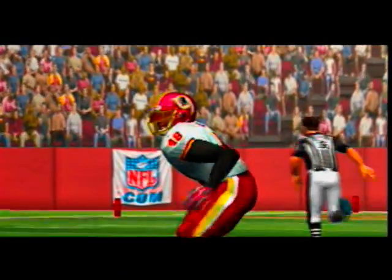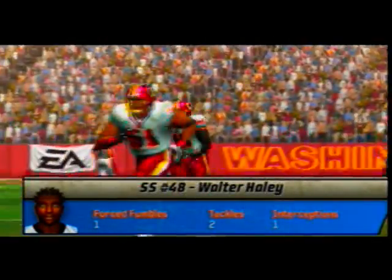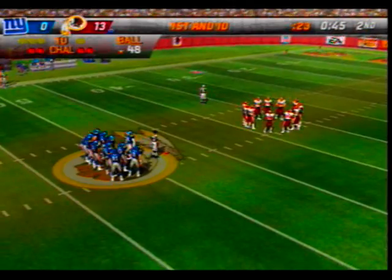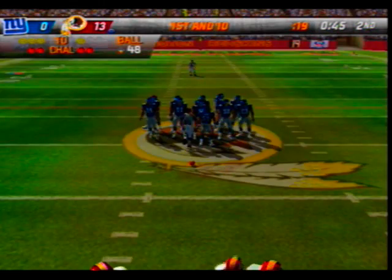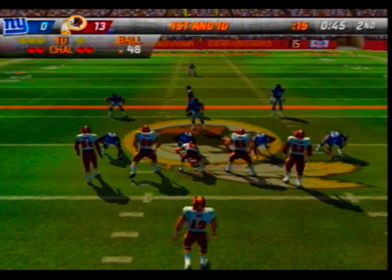He telegraphed that pass. You've got to look off your receiver. Maybe see if you can get him to bite on a pump. If you stare down your receiver, the defenders are going to be cheating to that direction. They're going to give him turnover opportunities just like that. They're trying to move the ball downfield and increase their lead before halftime. After the interception, they'll set up shop at the 48.